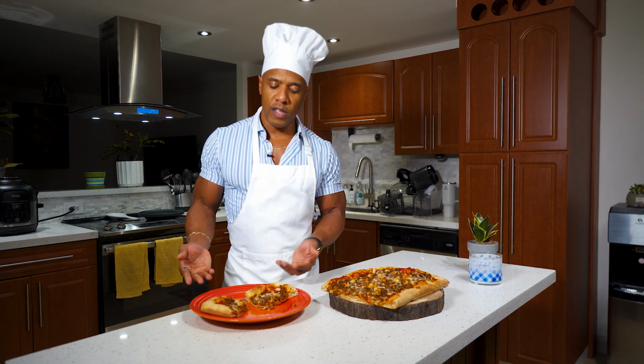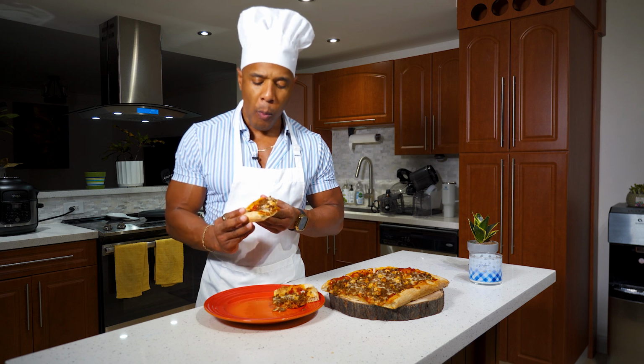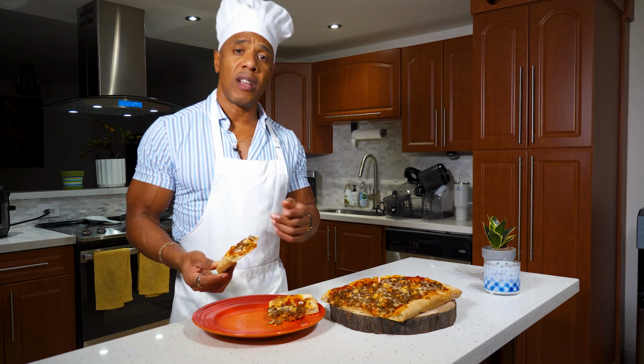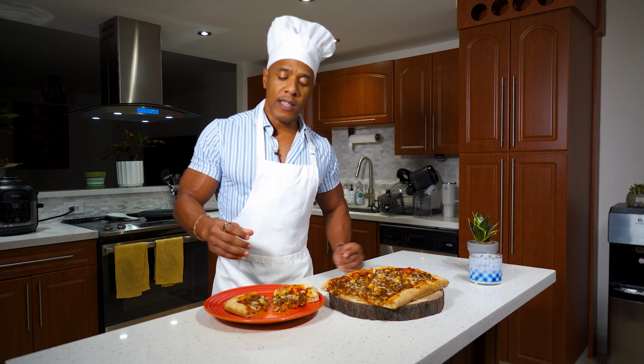Here is the cheeseburger pizza. Look how beautiful this looks. Let's go ahead and try it out. It's delicious. And guess what? I'm able to have 4 slices of my homemade pizza, and this is amazing.